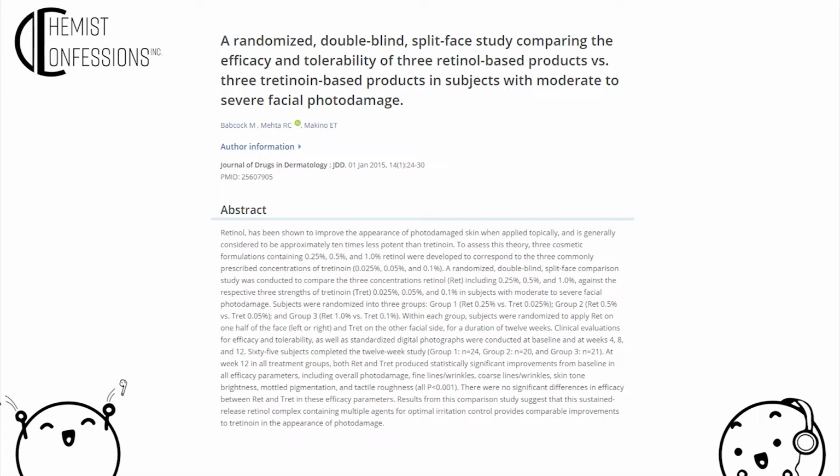Retinol has been shown to improve the appearance of photo-damaged skin when applied topically. This is generally considered to be approximately 10 times less potent than tretinoin. So in this clinical, they tested formulations containing 0.25, 0.5, and 1% retinol. And then they tested with a corresponding 0.025, 0.05, and 0.1% tretinoin.